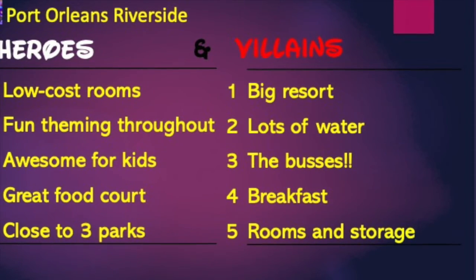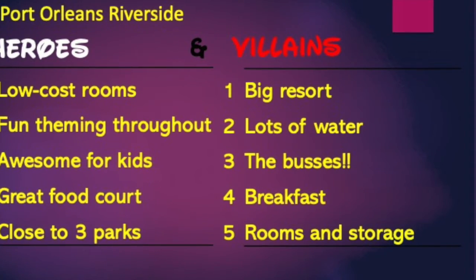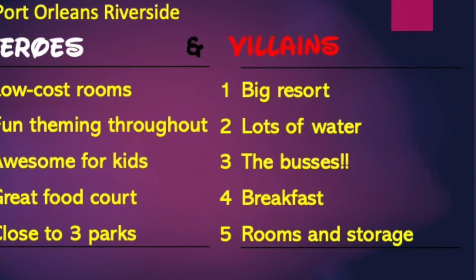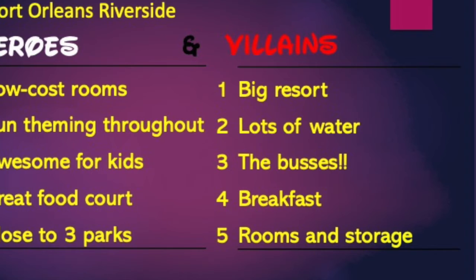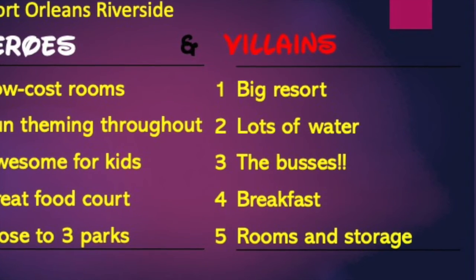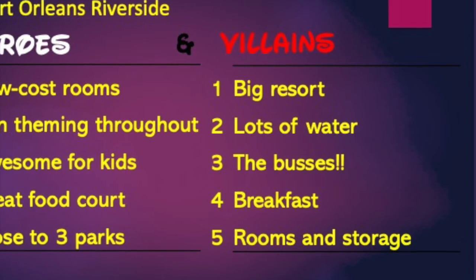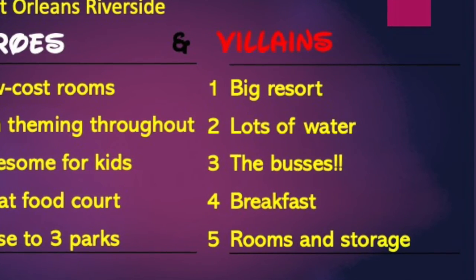Number 3 probably should have been number 1. This is a massive complaint area, and it's the buses. At the resort, the buses have got at least 4 stops to attend to, so you will have a longer wait than normal. At busy times, the buses may also service Port Orleans Riverside, so your wait could be even longer still. Please consider alternative transport if you want to avoid this.